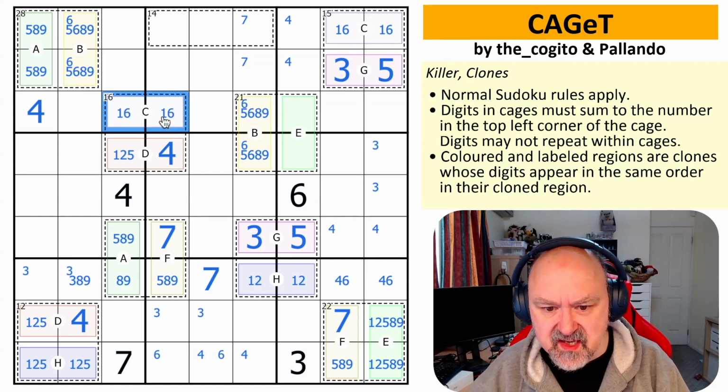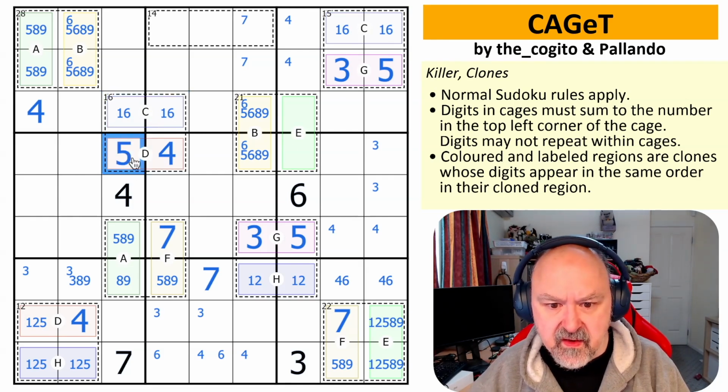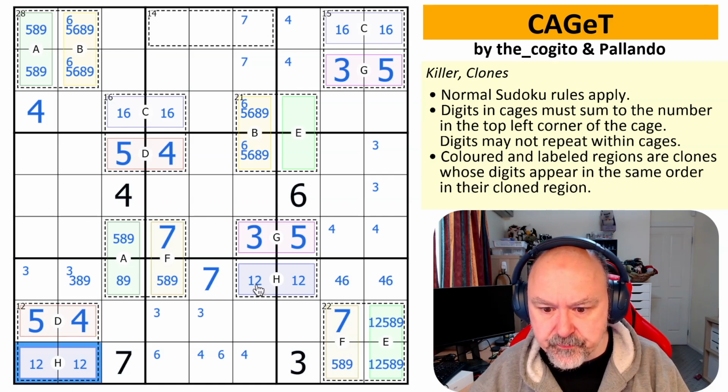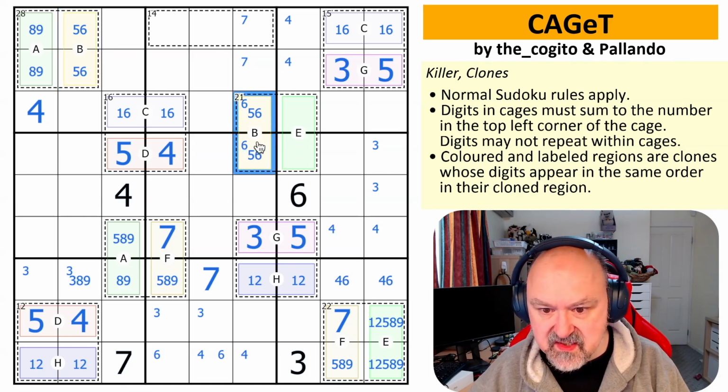If this is 1, 6, this is 1, 6. This is a 16. That's 7 plus 4 is 11. This is a 5. So D, this is 5. These are now 9. So this is 1, 2. Here we go. If this is 1, 2, that lines up with that. So this being a 5 takes 5 out of those. This is 8, 9. So I take 8, 9 out of those. This becomes 5, 6. That took me a long time to spot. So if those are 5, 6, these are 5, 6.